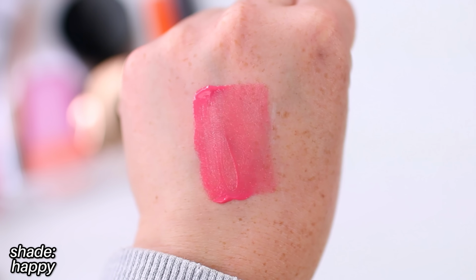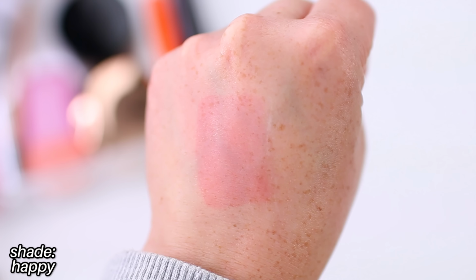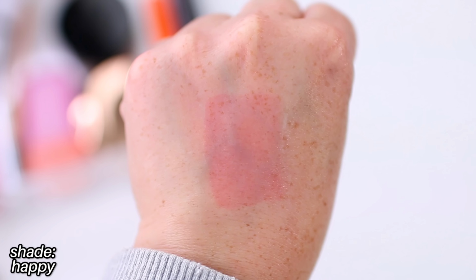They describe it as a gel to oil formula that starts glossy and then leaves a stain behind. I do feel like that is accurate, but when I initially apply it, it's not a super glossy look, not what I would expect from a lip oil. It also doesn't feel incredibly hydrating or nourishing. It feels like you're applying a glossy lip stain. And you know how some lip stains just instantly feel kind of tight on the lips? That's what this feels like to me.